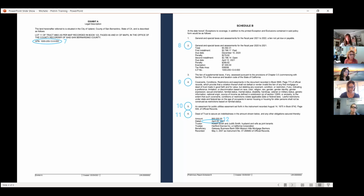So you can see here that we have a legal description. We always put our legal description on a separate page. Escrow will use this for the actual documents that they prepare. Sometimes this is a small legal description. Sometimes the legal description is like a small book. So that's why we go ahead and do that.